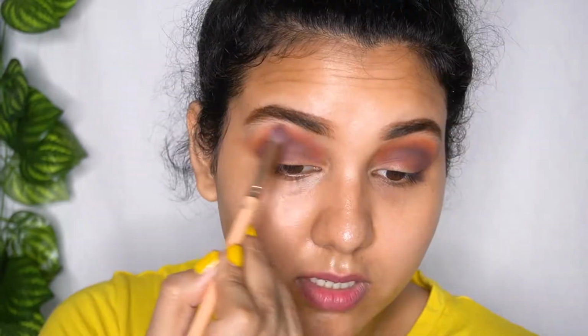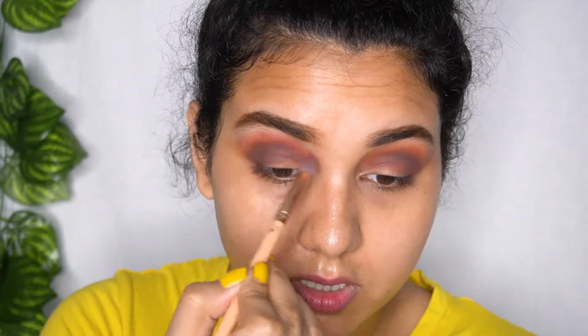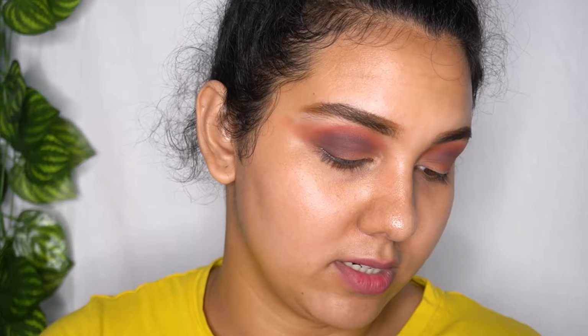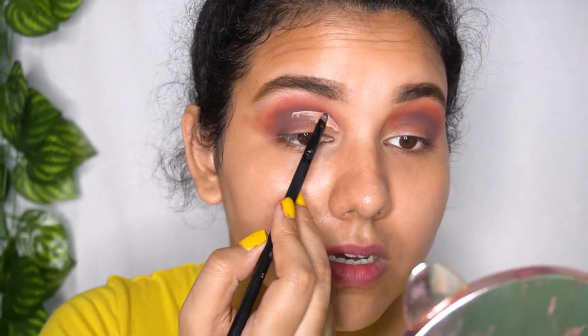I don't know where I'm gonna place this red color. It's not that pigmented, but I kind of like it. Okay, I think I'm gonna do a little bit of cut crease, so I'm just gonna take my concealer and cut my crease a little bit because it's obviously too dark. Even if I use the other colors, you will not understand.